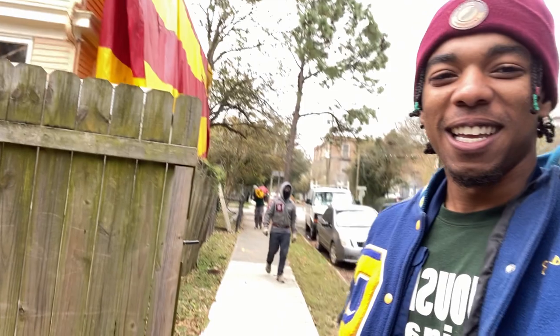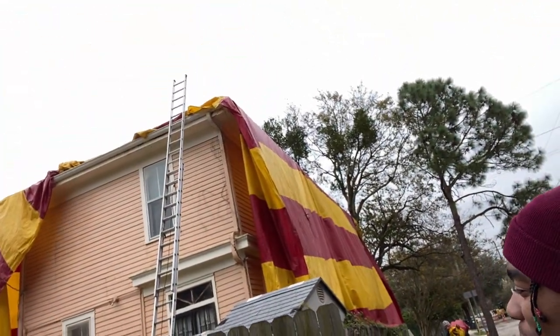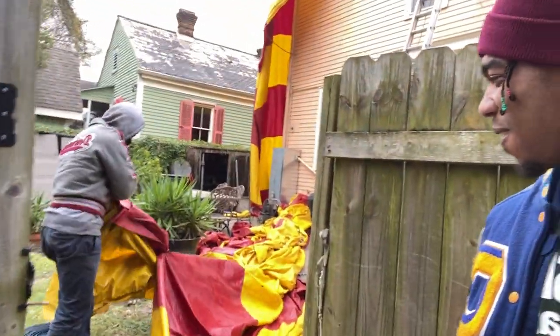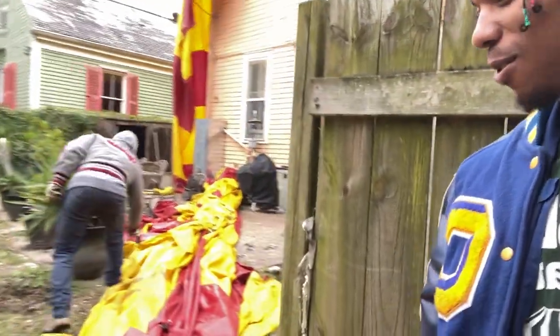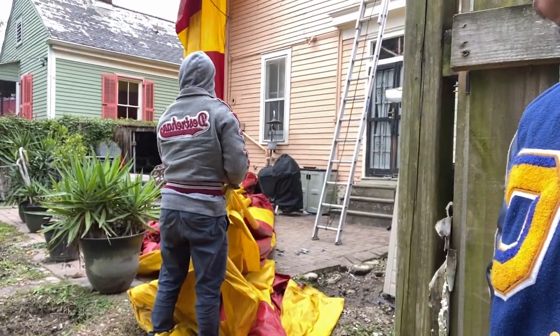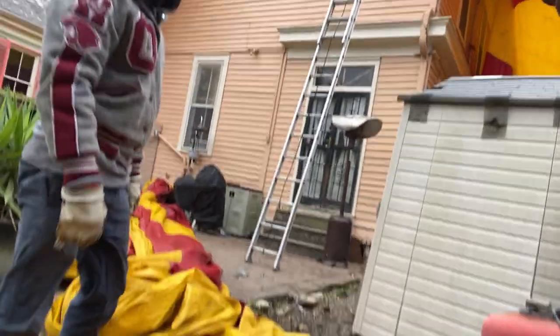Anyways, here we are. Got my boy Jacoby working with us now. Got the boys up there dropping it. Can't see him right now. But I'll show you one of the things that we do. You ever played tug of war? You know exactly what's about to happen. I know these things might not look heavy, but pulling them with water and everything, damn.